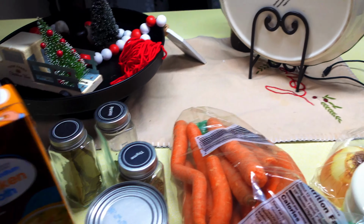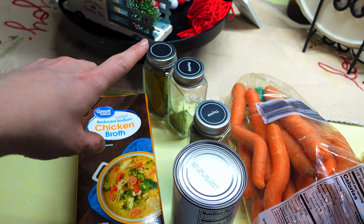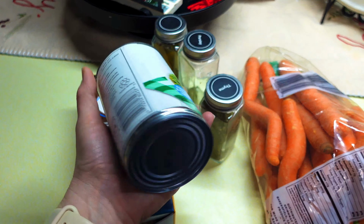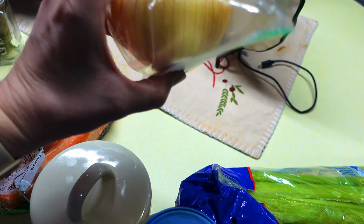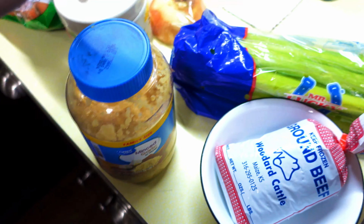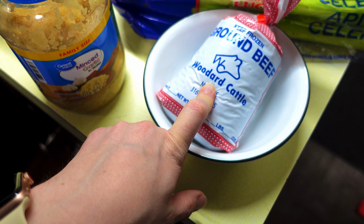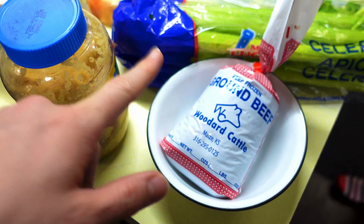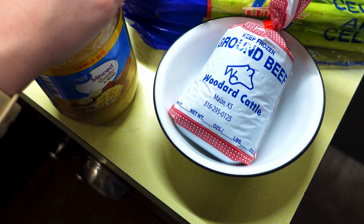Okay, for this meal, this is all the things that we're going to need. We're going to need some chicken broth, some seasonings. I have parsley, thyme, and bay leaf. I need 1 can of green beans, some carrots. I'm just going to use the rest of this onion. You can use a whole onion or half an onion. I'm going to use some bacon grease instead of oil. I have some minced garlic, some celery, and then I'm going to use a pound of ground beef. You definitely don't have to for this recipe, but it just kind of makes it taste better. And then I'm also going to use some mixed vegetables. Thinking about 2 cups of mixed vegetables, but anyways, so let's get busy.